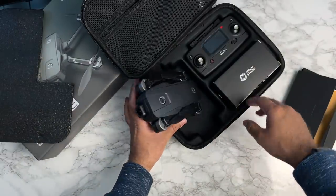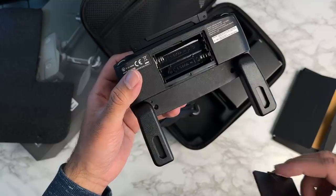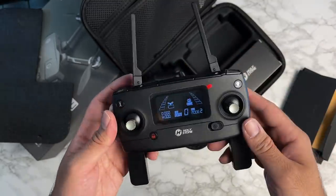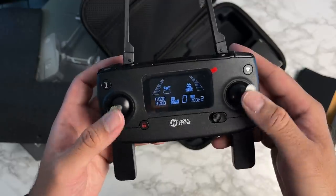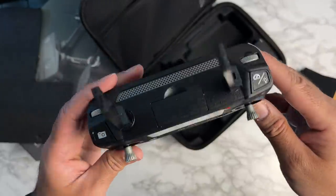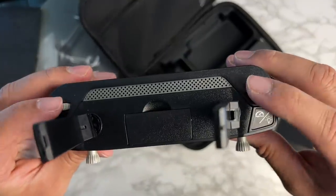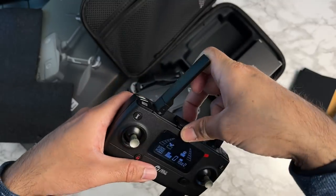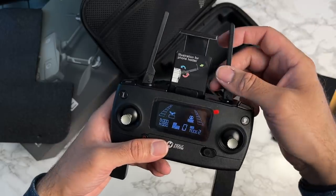All right, let me put the drone down to the side, show you the controller. The controller requires two AA batteries, dual antennas on top. You've got a nice little digital display there showing you all your details. You've got dual joysticks, a lock button, a one key return button, a lift off button. On the top, you've got your high low camera, and you've got some toggle dials on the top as well. Now, from here, you can extend this part and you can actually place your smartphone on top.